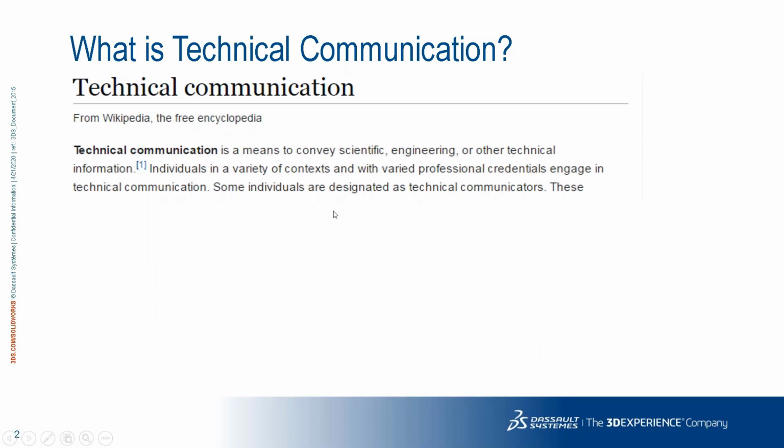So if we look at what Wikipedia defines as technical documentation, you will find a brief description. But in short, it's basically just taking your designs and your models and converting them into readable documentation, either via Word, PDF, videos, so that my customer or my end user can understand how this thing works, how it gets assembled, how to maintain this, and how to service the product.